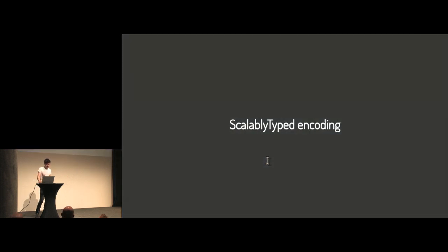Which brings us to the ScalablyTyped encoding. I briefly mentioned this before, that there are some things that you will see right away that this is not completely idiomatic. That's expected because TypeScript does a lot of weird things, and I essentially had to work around it. First thing we're going to see is that we use some suffixes for names, just because you can have a lot of things with the same name in TypeScript, and just to keep them from having name collisions, we add suffixes.